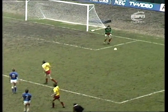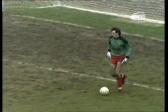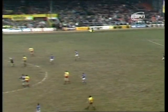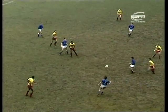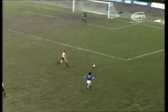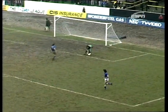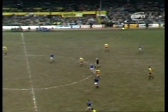Snowden. This could well be Watford's first win over Everton in 10 attempts. And it could well, or it will leave Liverpool 3 points clear at the top of the First Division if it stays like this.